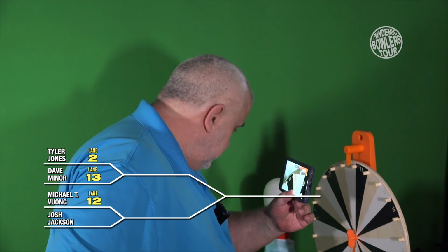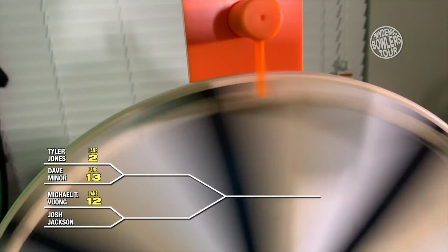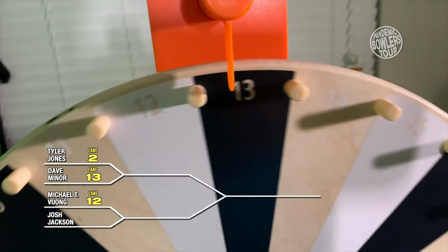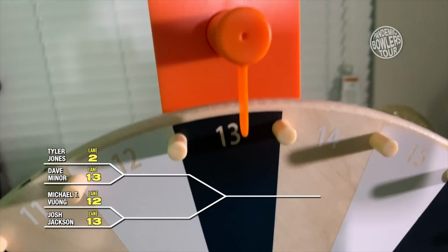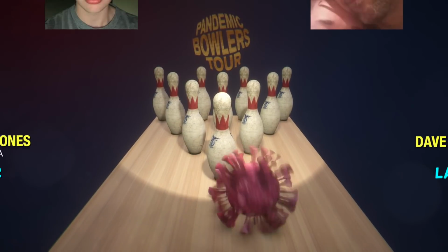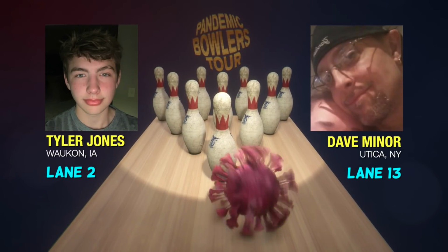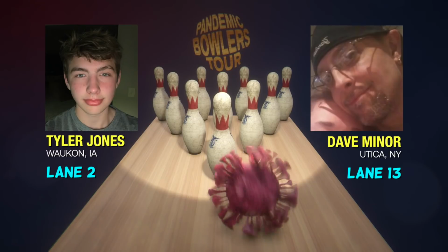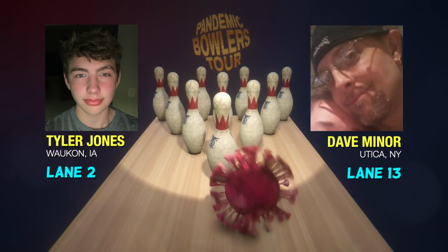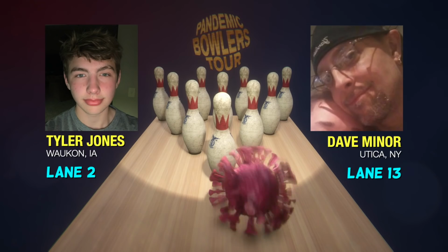Lane 12. And then finally, Josh Jackson. Lane 13, right beside him. So we're gonna have lane 13 in two of the matches today. Of course, the big disadvantage that all four players will be having to deal with is they're gonna have a fat old guy on a bum knee bowling for them. And good luck with that. I just promise that I will do my level best on every shot, but there are no guarantees.